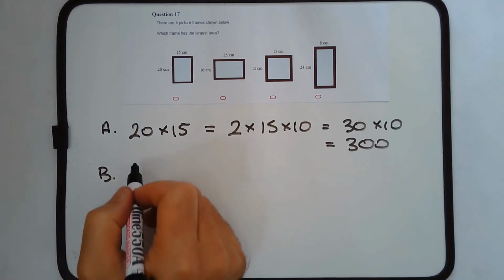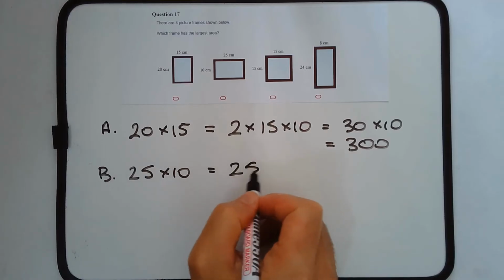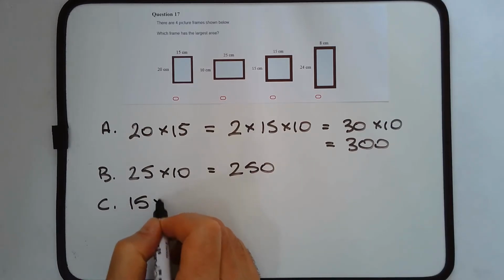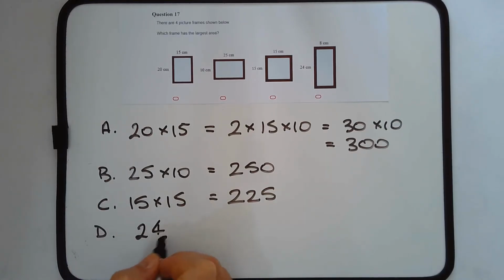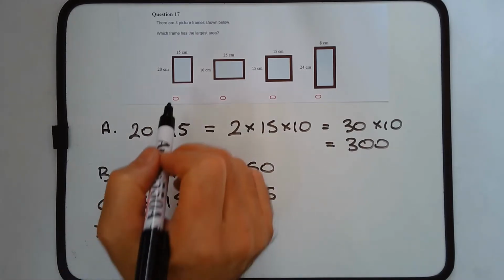Option B, we have 25 multiplied by 10, which is equal to 250. Option C is 15 multiplied by 15, or 15 squared, which is 225. And option D is 24 multiplied by 8. 4 times 8 is 32. 8 times 2 is 16, plus 3 is 19, it's 192. So clearly, option A has the largest area.